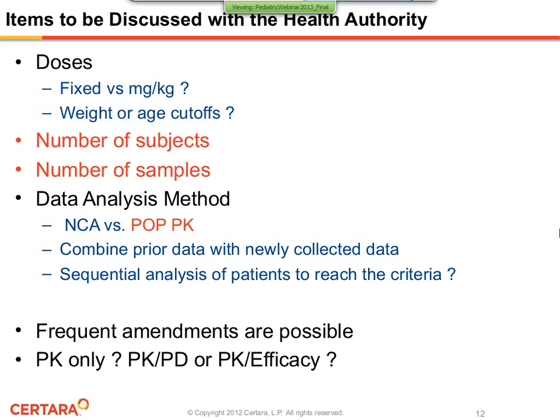the possible pediatric protocol. So a pediatric protocol can be a dynamic document where it's frequently updated according to the latest development on what we know on the PK, PK-PD, and PK efficacy. Today I'll be covering a protocol that involves PK only. Sometimes it's not enough. We need to conduct a protocol with PK-PD or more complex with PK efficacy.